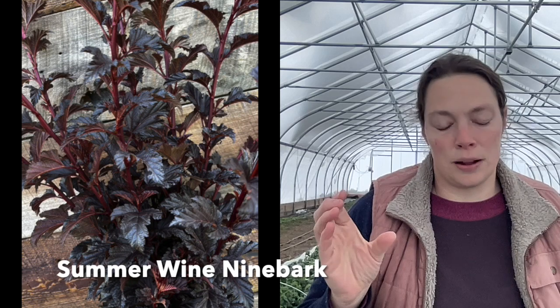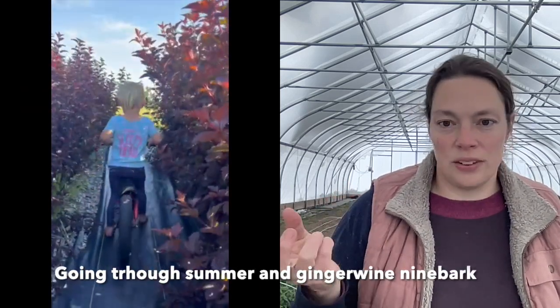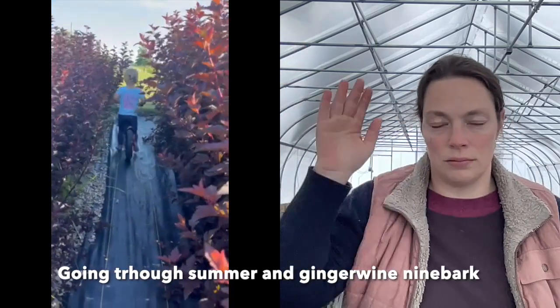So the next ninebark I planted is called Summer Wine ninebark. That, I believe, is the darkest ninebark on the market. It has a medium-sized leaf, and it's very fast growing, and it's huge. It's over my head. Enormous.